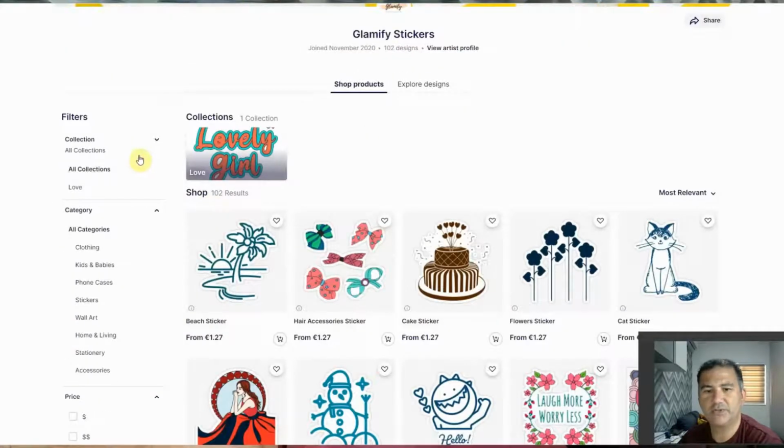Okay. So in terms of collections, you only seem to have one collection over here, and that's pertaining to love. I have a feeling with 102 designs, you might be able to afford making a few more collections just to sub-niche your designs into different collections to make it easier for visitors to your shop to find that particular design that they're looking for.